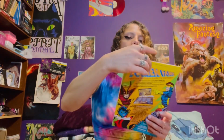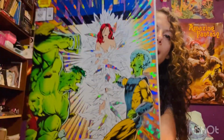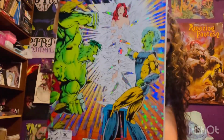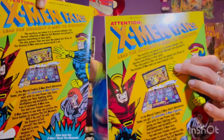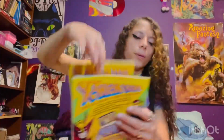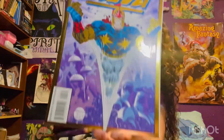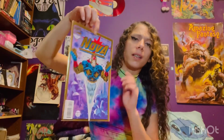But this next one, The Incredible Hulk, also my second one of this. And that's just Betty, the Leader, and the Hulk in the front. That one's so cool. And these ones, ironically, came out in the same month. So that's pretty cool. Now we got our Nova gold foil. Nova #1. Kind of a hard comic to come by. So that one was pretty cool.